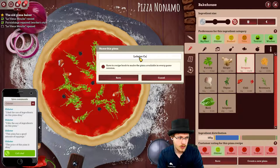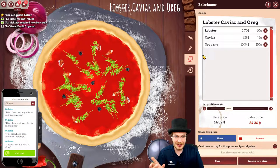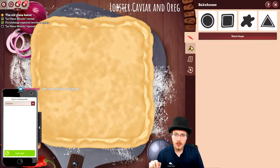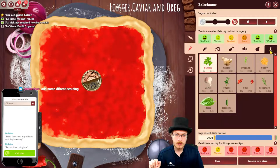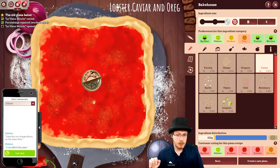Lobster, caviar, and oregano. You could say hold the cheese. You could just remember that. And a new pizza. Clear ingredients. It's gonna be standard old fare. Can of tuna. Tuna curry pizza.